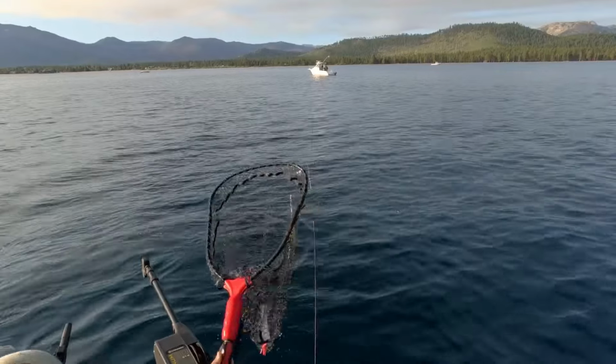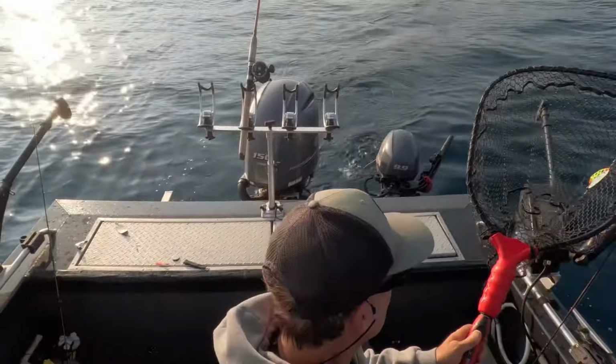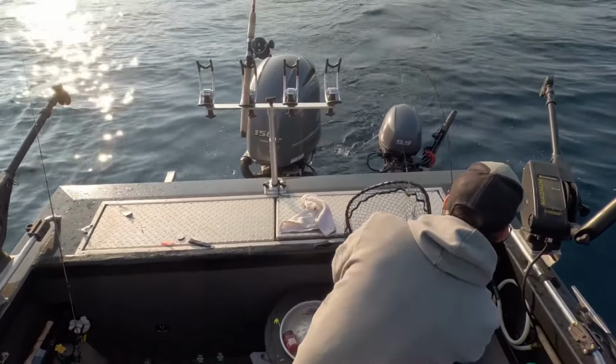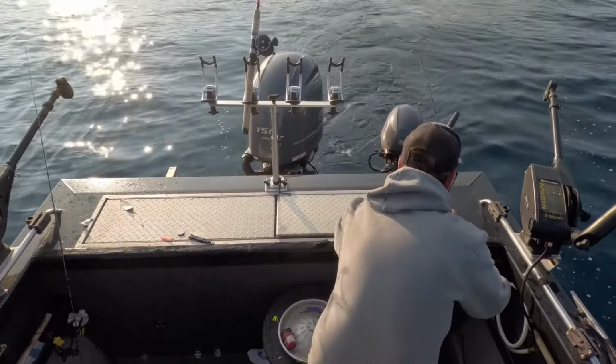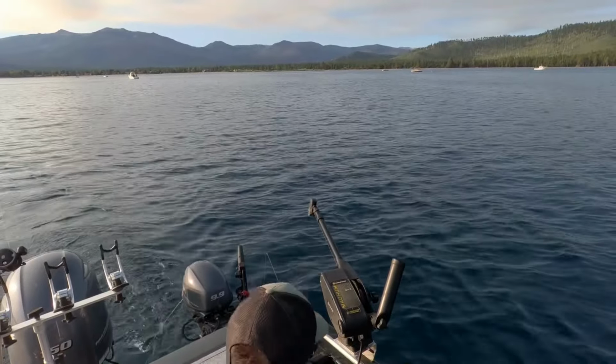Four for four? Yeah, 4-4-4. All right, brothers, we're doing pretty good out here. We got the hoochies going down about 65 feet, and they're smacking pretty good in this little area here. Well, we're having a good time out here. We're 4-4-4 in the Kokanee.